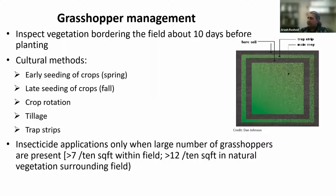And that way, you're integrating the cultural approach with the chemical approach, reducing the cost of chemical applications, and of course the risks that are going to be associated with that. Not just for this pest and other conditions. You don't want to spray something broad spectrum in your field for grasshoppers, and then you have an outbreak of something else because you got rid of the natural enemy. So these are things that you always need to keep in mind, and we try to promote as well.